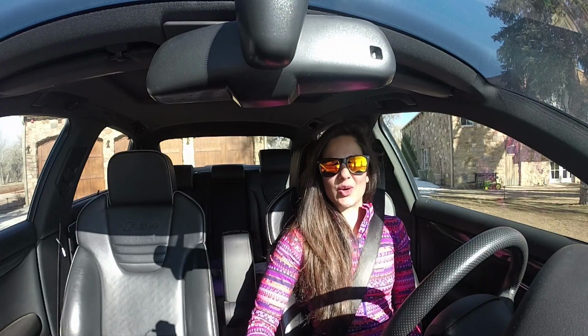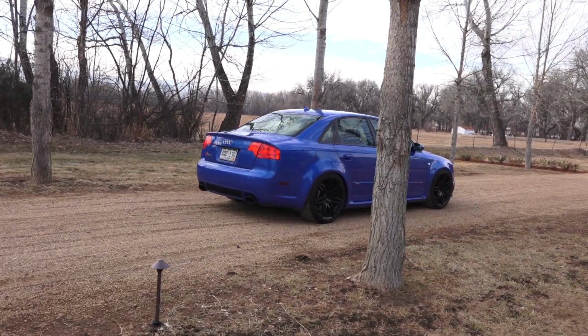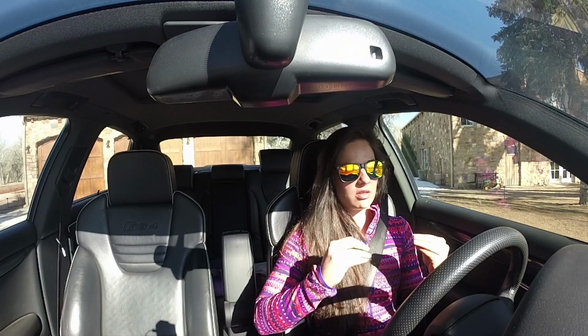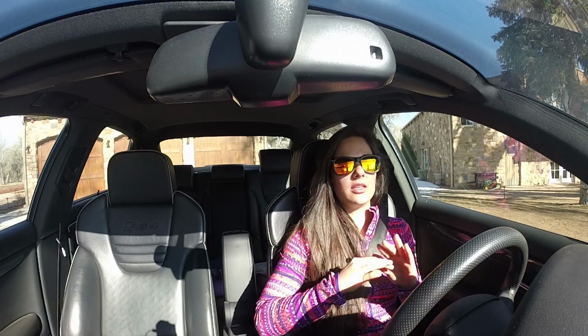Hey guys, so today I am sitting in one of my all-time favorite vehicles. It's a 2007 Audi RS4. So the great thing about the RS4 is that it is so refined yet sporty.